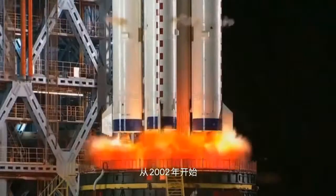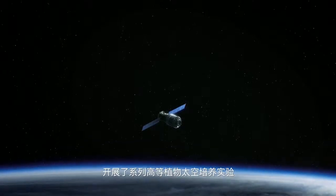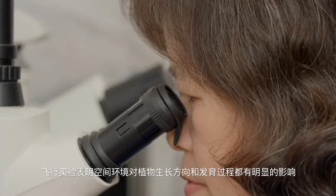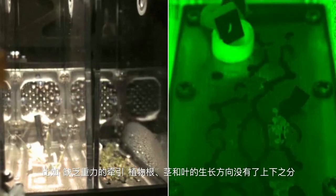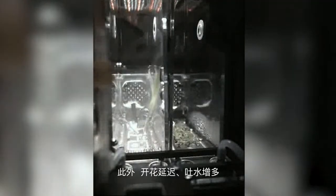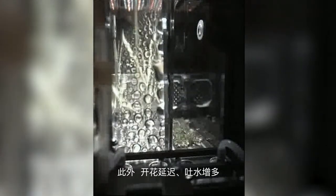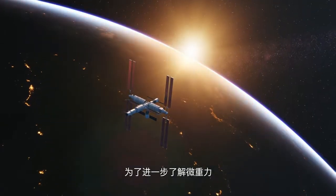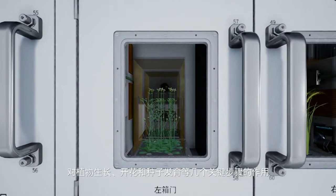Hello, students. My name is Zhou Huichu. Starting from 2002, my team utilized cargo ships and the core module to study higher plant growth. We would like to look into how the environment impacts the growth and development of plants. Based on our study, yes, indeed, the environment impacts a lot. With microgravity, the growth direction changed because there is no upward or downward growth. Also, the flowering time and the seedling timing have all changed.